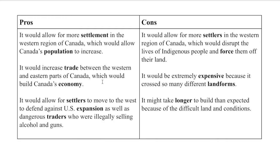The cons, the reasons that somebody might oppose it, is, you know, that building a railway would allow more settlers in the western region of Canada, which will disrupt the lives of the Indigenous people and possibly force them off their land, which is basically what happened. Another reason that people would oppose it is that it was extremely expensive because it crossed so many different landforms. Building a railway, which has to be pretty flat, in the mountains, which are definitely not flat, is extremely difficult, expensive, and involves a lot of dynamite.